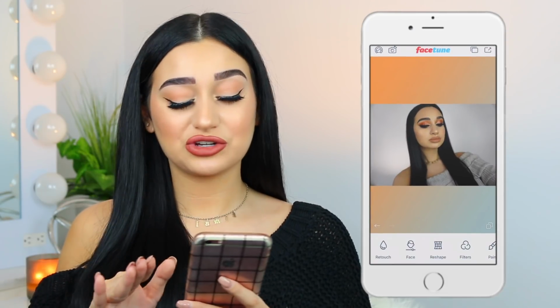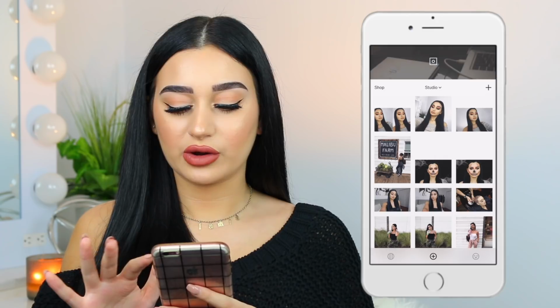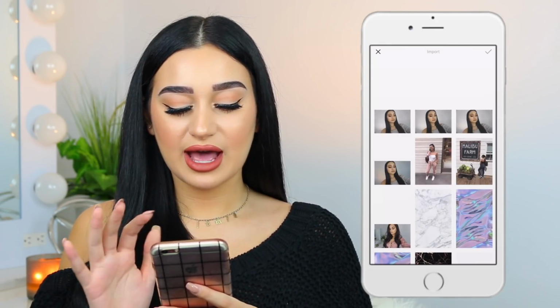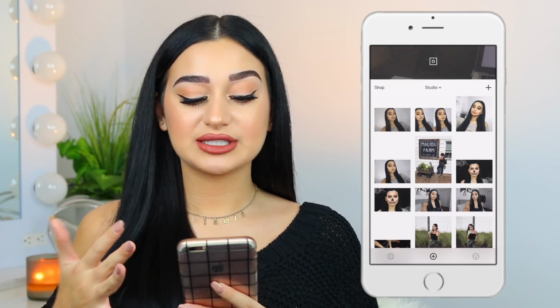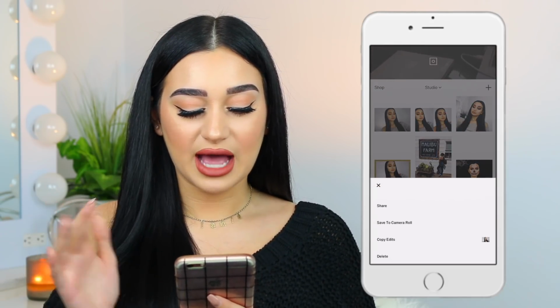So after I save this picture to my camera roll, I'm just gonna exit out of this app and go into VSCO or VSCO. I have no idea how to say that app's name, but I'm just gonna go ahead and download this picture. As you guys can see, I have the edited version down here. So the cool thing about this app is that you can copy the edit. So I can just click on this picture and press copy edits.